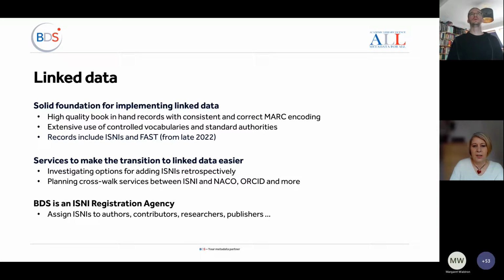The other area we're looking at with linked data is services that will make the transition easier for libraries. So we were looking at options for adding ISNIs retrospectively. We've already done that internally.